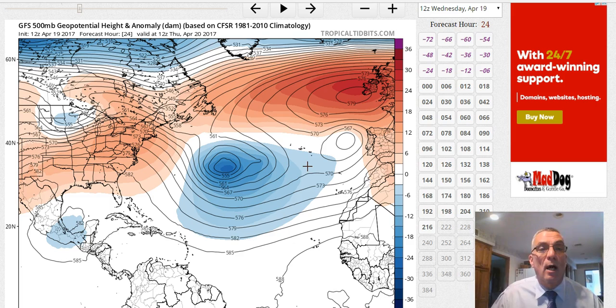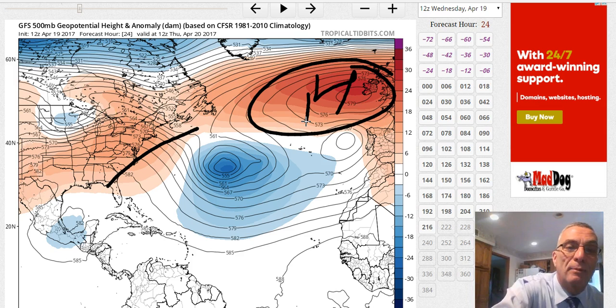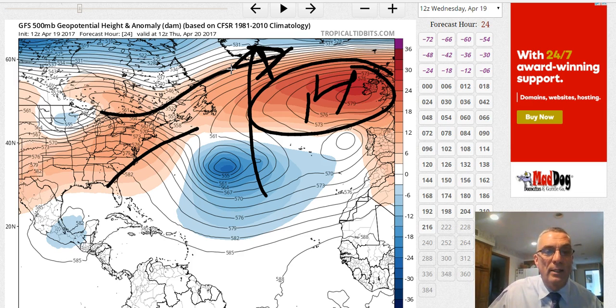But here's the upper feature that's doing all this. Here's the ridge in the east. You've got this big sprawling upper high to the northeast of it, so it's kind of trapped. Here's the main belt of westerly wind, so there's no real alleyway for this thing to go up and out. Instead it just basically sits there underneath all that blocking.